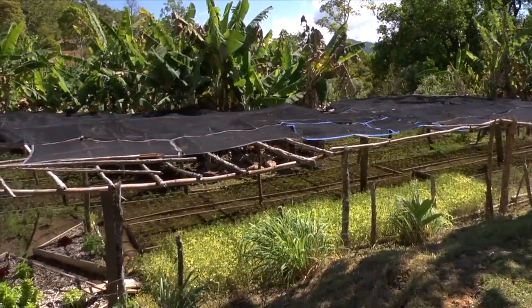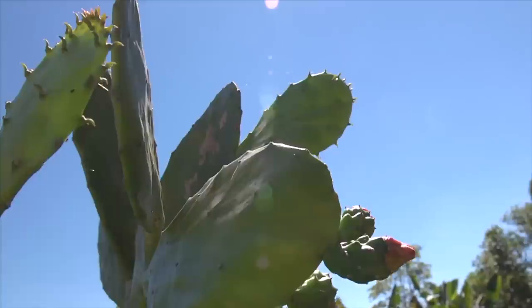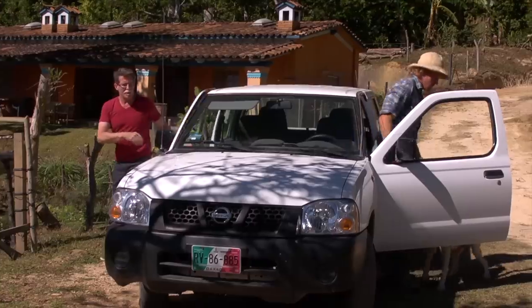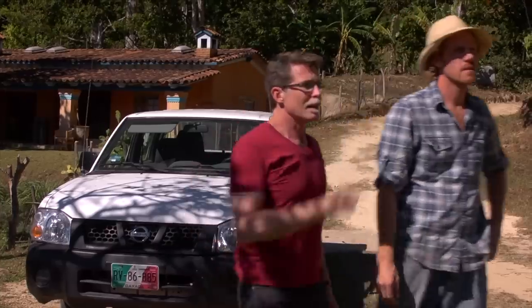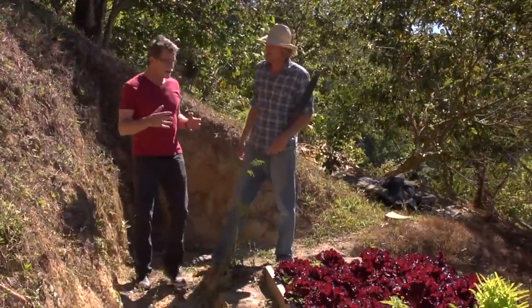Once you clear the dense forest, everything opens up onto a bright landscape that hosts this impeccably maintained farm, plus a wide range of native vegetation. Gustavo, the head agronomist at the finca, is an expert when it comes to organic farming. So he took me around and he showed me how the plantation focuses on self-sustaining methods of agriculture.